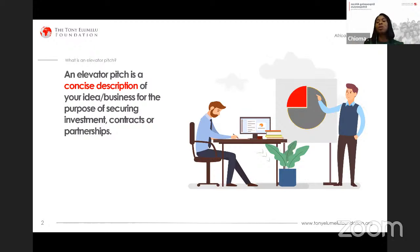Now, in general, your elevator pitch is the first thing that an investor or a partner or whoever wants to give you an opportunity wants to hear from you. All right, it's a very concise description of your idea or your business. Concise description.